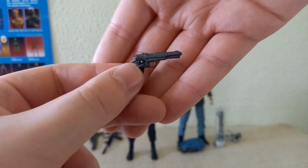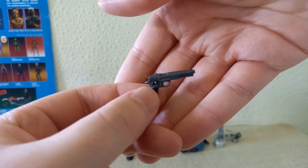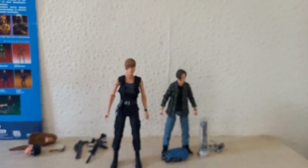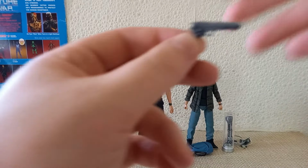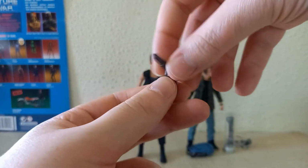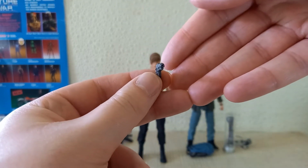Then she has a very big pistol, so big I actually worry about putting it in her hands, especially when you compare it to the T1000 pistol. Oh, don't fall over. It's very big. I think this is something I'd more give to Arnie, so he can go, hasta la vista, baby.